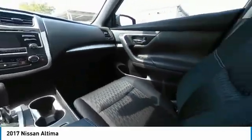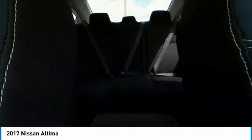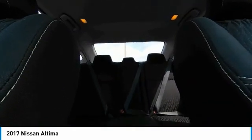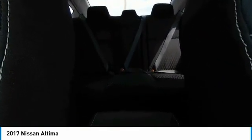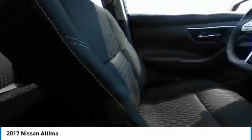This vehicle has less than 40,000 miles. Here are some of this vehicle's great options: electronic stability control, alloy wheels, brake assist, traction control, remote keyless entry, fog lights, speed control, splash guards, four-wheel disc brakes, variable speed, intermittent wipers.